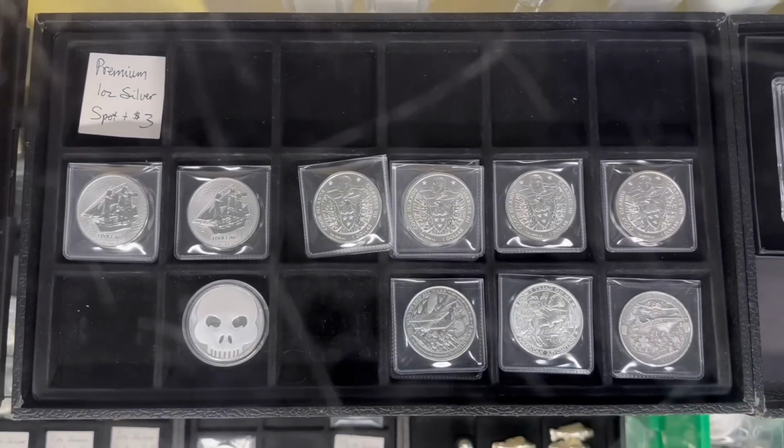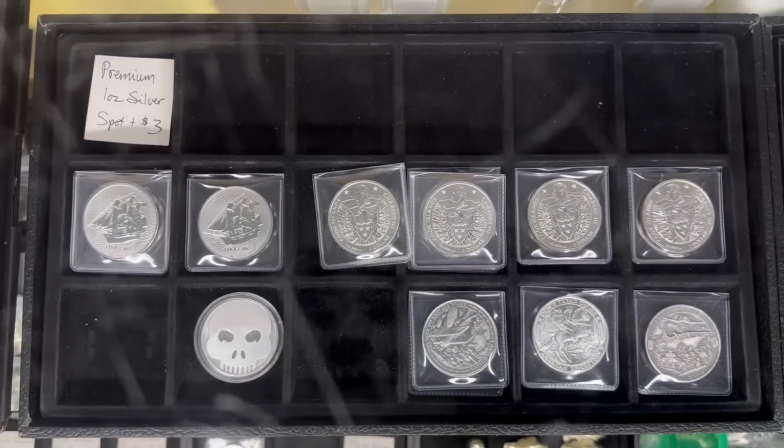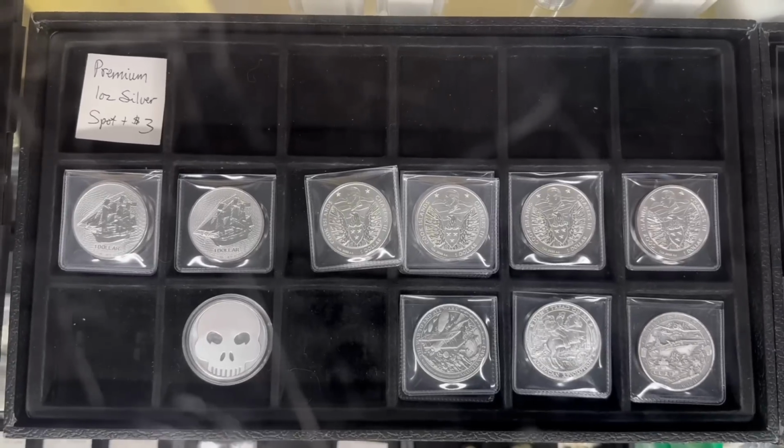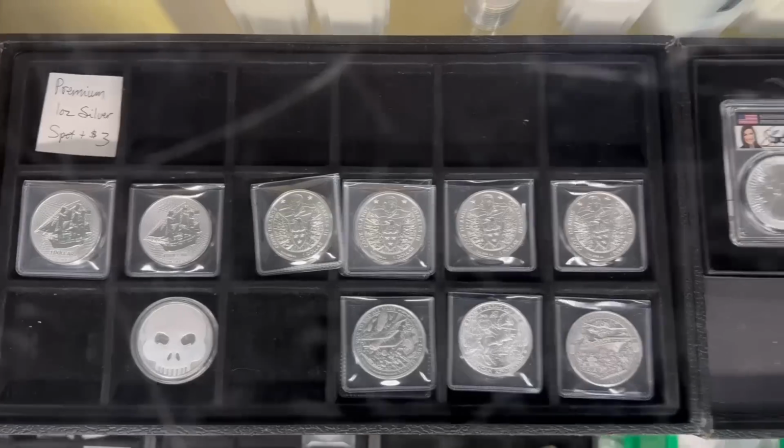Premium silver, I'm actually all sold out of holiday silver now. All of my Christmas themed silver is gone. So if you waited to pick some up from me, I'm sorry, but I'm out. I may be able to source more, but I can't guarantee you can get it before Christmas now.